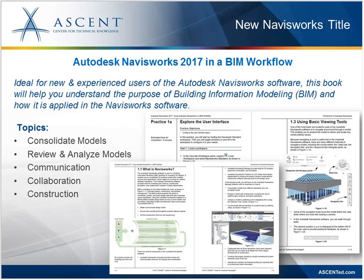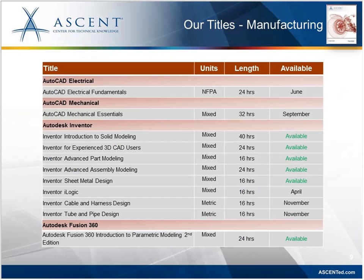It's now available in 2017, and it's on the schedule to update for 2018, and that version will be coming out soon. In terms of manufacturing specifically, we have a couple titles at the top that are the AutoCAD-based courses. You can see the electrical as well as mechanical, so those are coming out shortly as well.